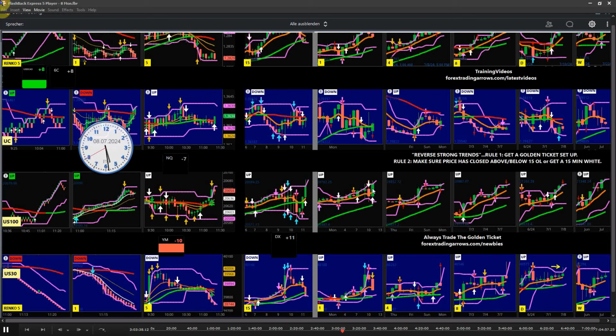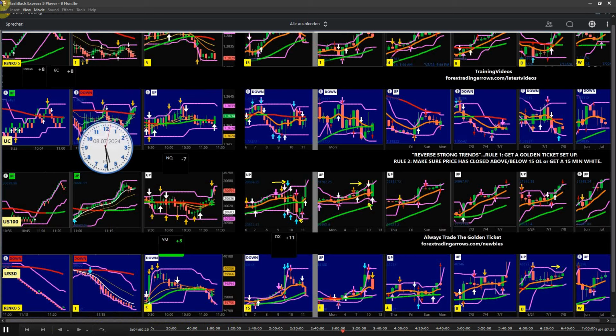That's outside daily, right? I don't think it got a 1 hour blue anyway. Definitely had the 15-minute blue. You can see it there still, right? Went down to the 1 hour BB band, and then 15-minute blue because it broke the 1 hour BB band, and look, back up again. But if you look at the Dow, because of the 1 hour blue, it was going to the 1 hour orange line. All right.